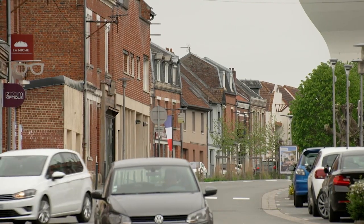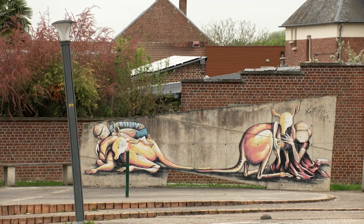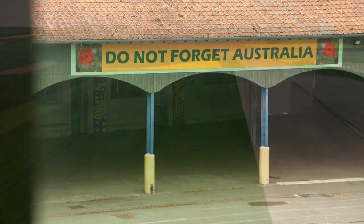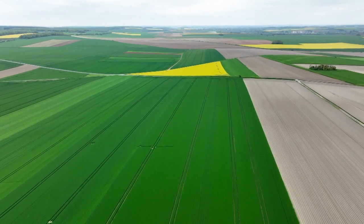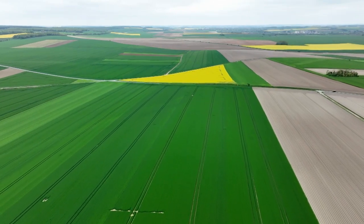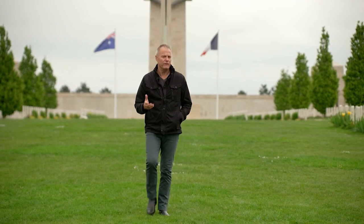This small French village will forever remember the sacrifice those Australians made, and the town now serves as somewhat of a shrine to that memory. It's hard to believe this peaceful and picturesque countryside was home to so much devastation. These fields here were the site of some of the largest and bloodiest battles, not just in the First World War, but in history.